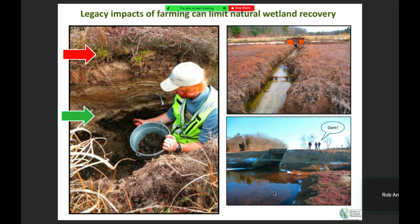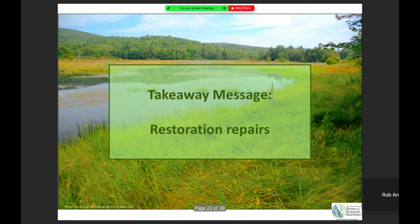The other legacy impacts of these sites that limit its ability just to come back in many places are a number of things. Mostly it's ditched. The sites are ditched. That helps dry and drain the site too. There are dams. The way in which water moves around the site is just heavily modified. So the message I want to deliver to you is we have a toolbox to address those impacts, do something about that, and repair these sites to be wetlands again.